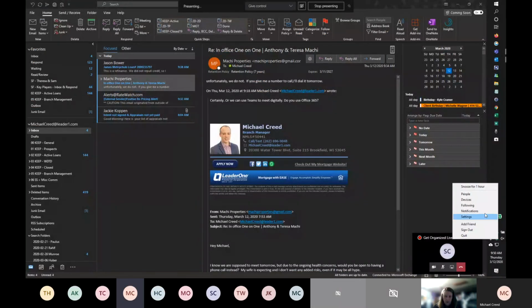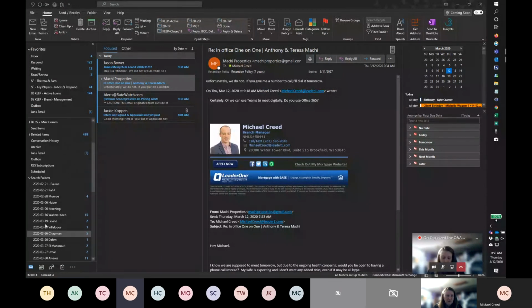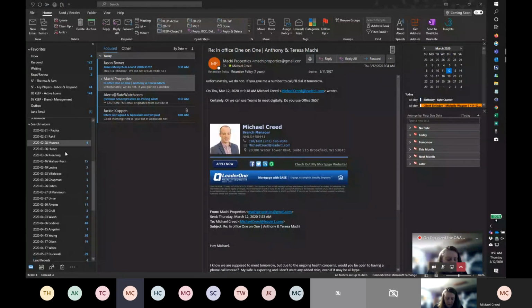All right, let me snooze this for an hour. So over here, you see this is a lot of where the active loans are. There are a few things about these emails coming in. All the active loans are up here. There are 144 unread messages down in here that are all sorting into one up here, and that's really my reminder to just look at it.